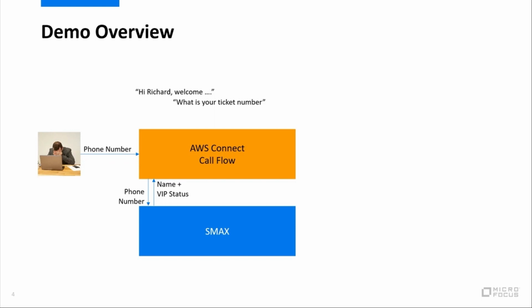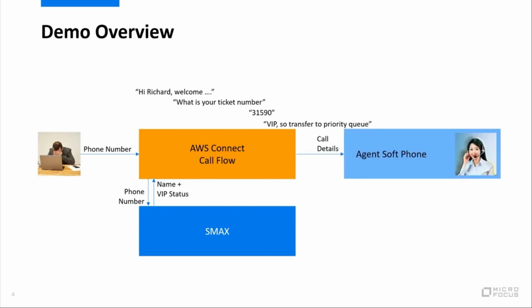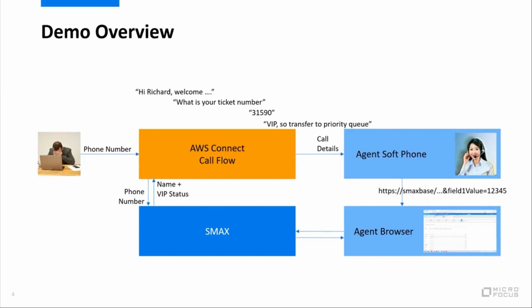What's your ticket number? And then the user can respond with 31590. And because we also have retrieved the VIP status, the system will also be able to transfer that user to a priority queue. So that goes to the agent, and then the agent will automatically see a pop-up of the screen of that particular ticket that the user has given.